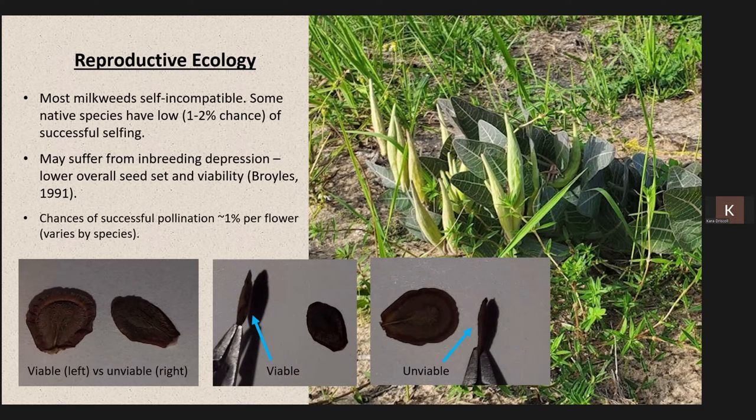Frankly, I think it'd be cool if there was future research that looked at that breakdown per species in Florida, but it all depends on if somebody wants to tackle that question and or they get funding, but I digress.